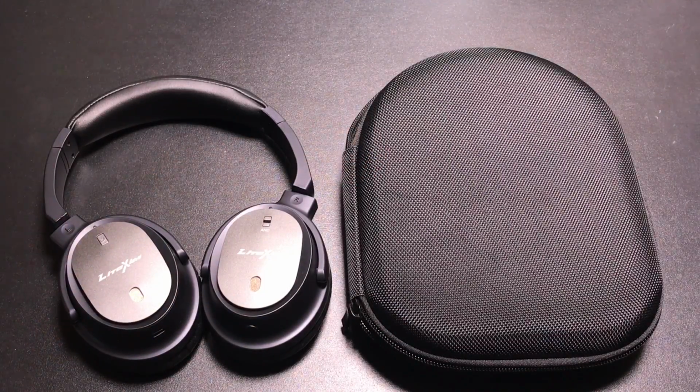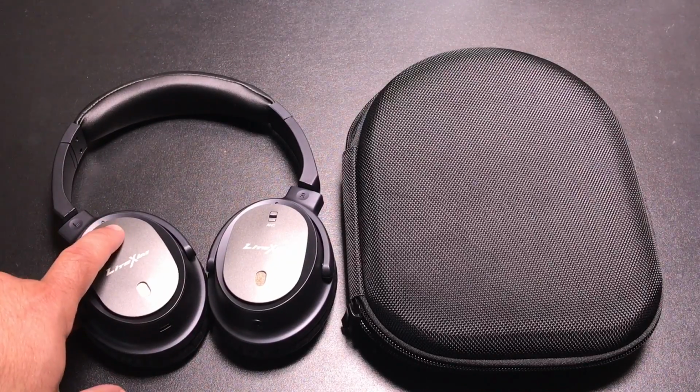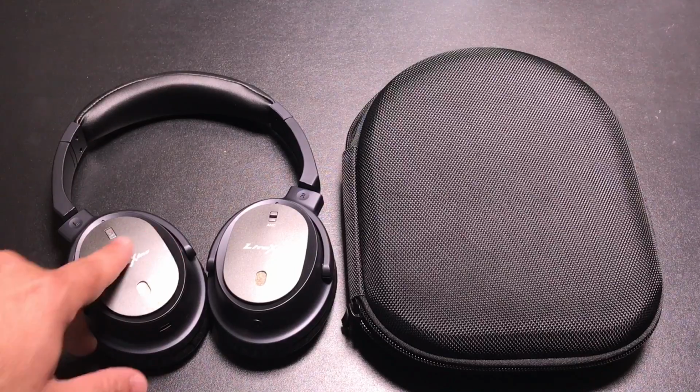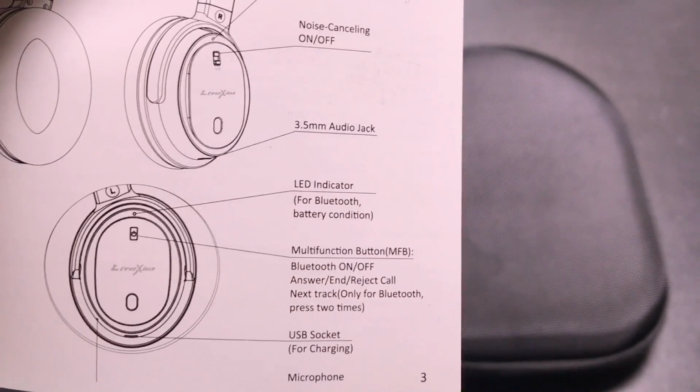Nothing else really to worry about there. So now let's talk about audio quality. Now before doing that, I wanted to highlight just one point. We talked about that the power button here is a multifunction button when we were just reviewing some of the box instructions. I wanted to share with you how that would work just in case you picked this one up.